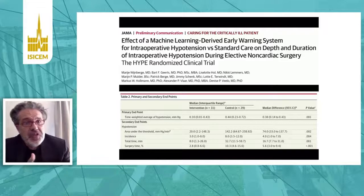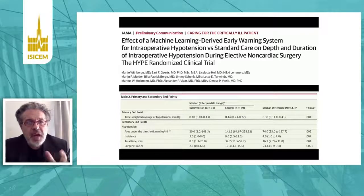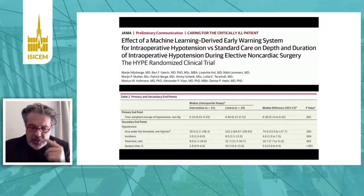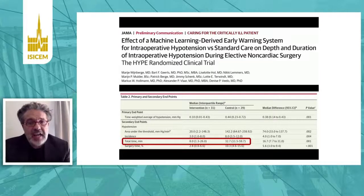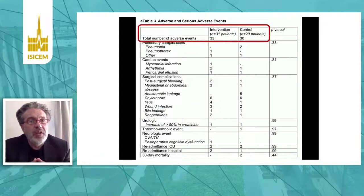This study is also very interesting. It was published in JAMA a few months ago. They used this new machine learning-derived early warning system that predicts hypotension. And so the idea was that if you can predict hypotension, you can possibly be proactive and prevent hypotension, or at least decrease the average duration of hypotension. And this is exactly what happened. As you can see, 32 minutes on average in the control group. It dropped to 8 minutes in the intervention group. But once again, when you look at the adverse events after surgery, no difference.